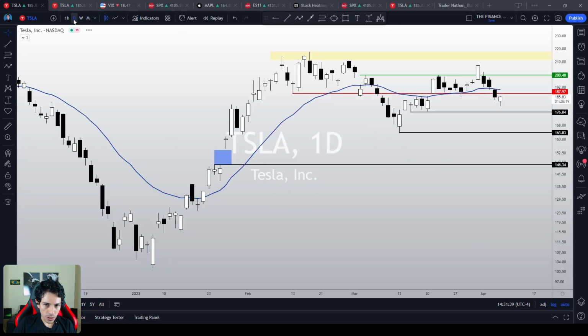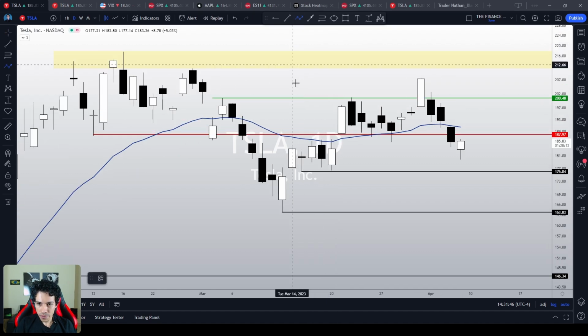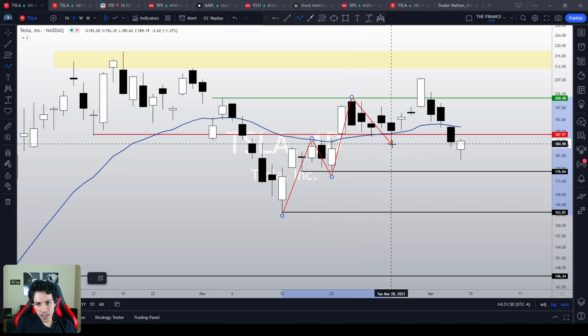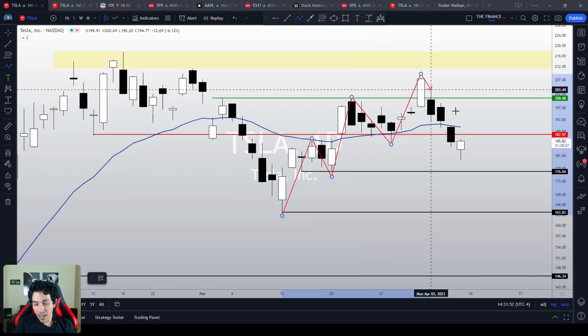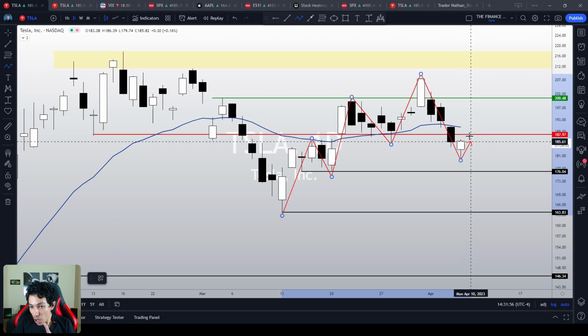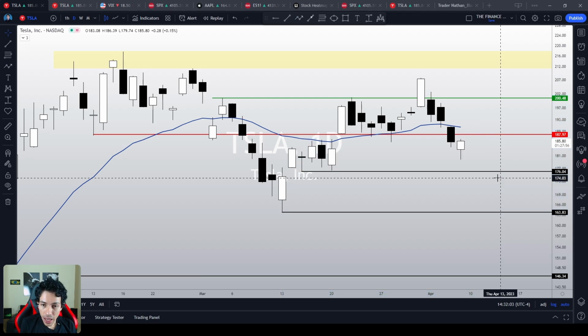In the daily chart, Tesla frustrated the previous bullish bias because Tesla was doing higher highs, higher lows, and right now we are doing a new low. We did a lower low. However, we are not doing lower highs, lower lows yet. So there's a difference between bear trend and crash, right?